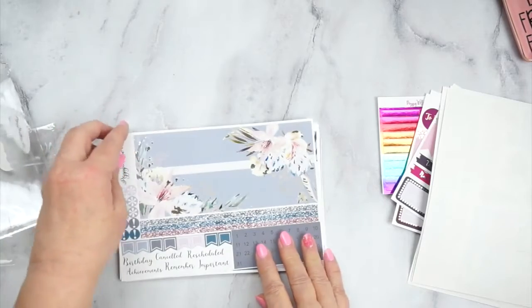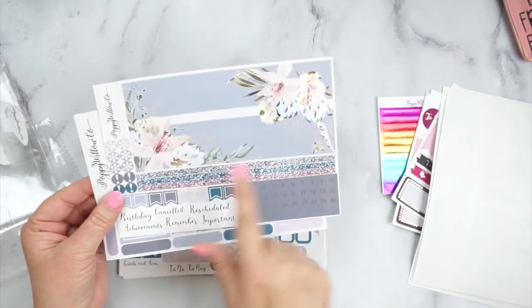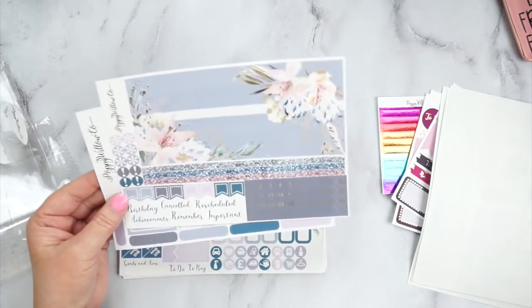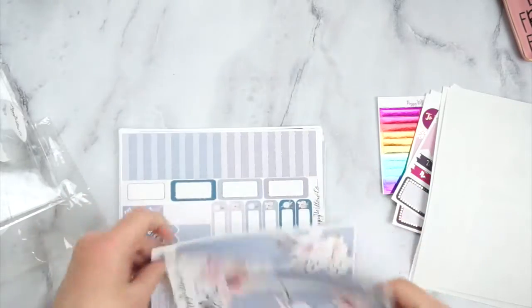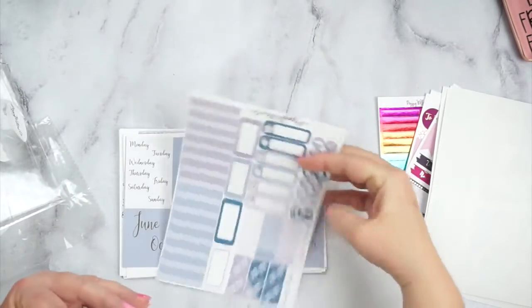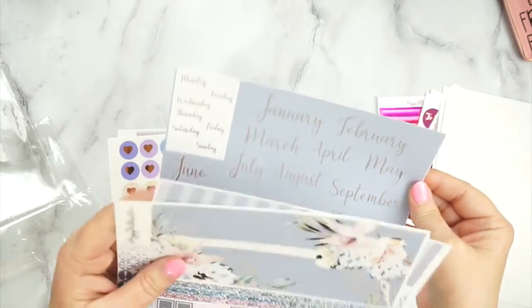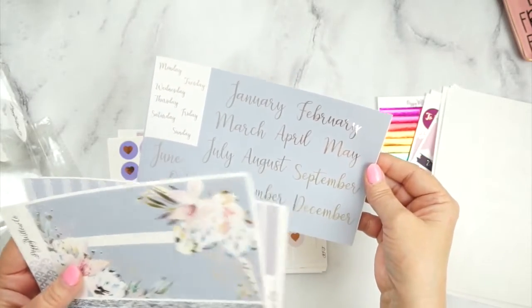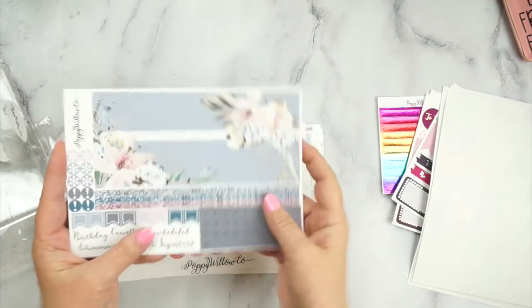Then she sent me her monthly kits, which are awesome because you can use them for any month that you want. You got your top and your bottom, you got your vacation or travel, you got some asterisks and exclamation marks, your date dots, some little flags, birthday, canceled, rescheduled, achievements, remember, important. Then you got some more empty boxes to do. And then you've got your sidebar, some quarter boxes, some icons, bill dues, some quarter boxes. And then you get a list for January through December. And then you get your days over here. So whatever planner you're using, Plum Paper, Happy Planner, Erin Condren, it could work for any of those. Awesome. I love it, Cam.